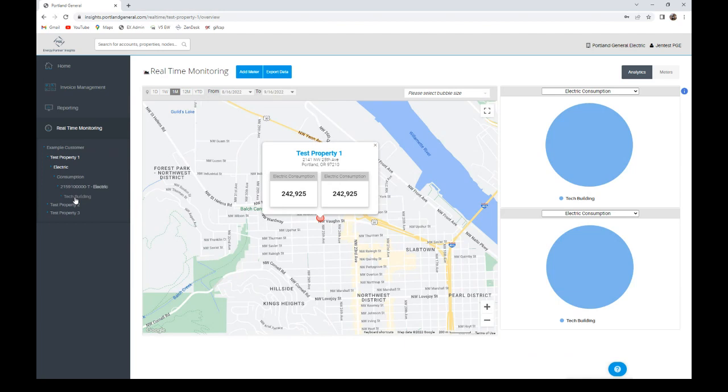The electric and consumption levels are simply a way for the system to bucket different utility and use types, since the platform is designed to handle more than one utility commodity. To keep it simple, the most useful levels are company, site, and meter. Let's look at the company level.